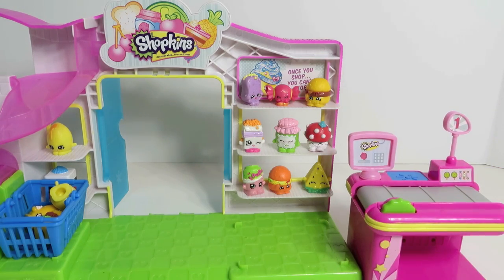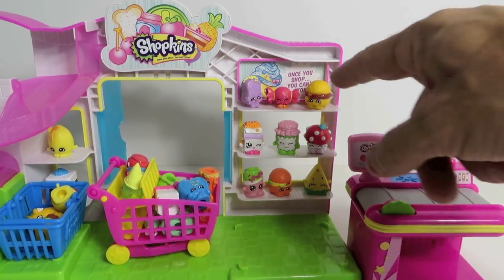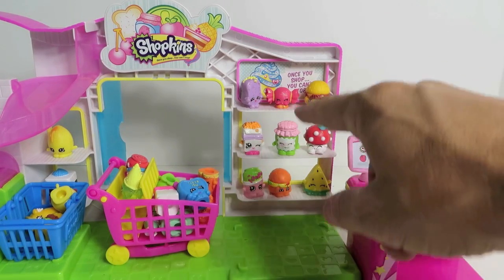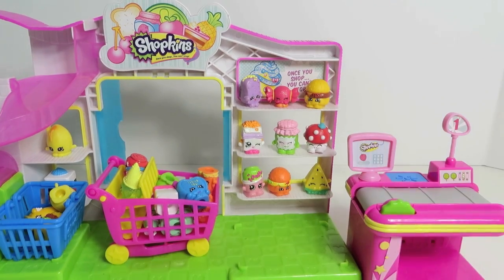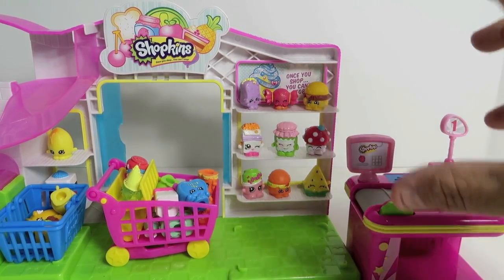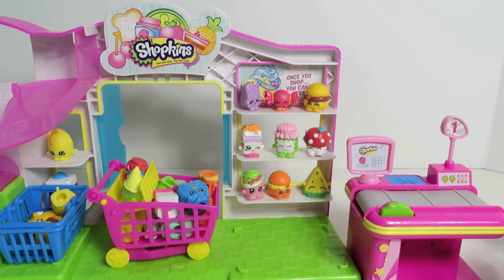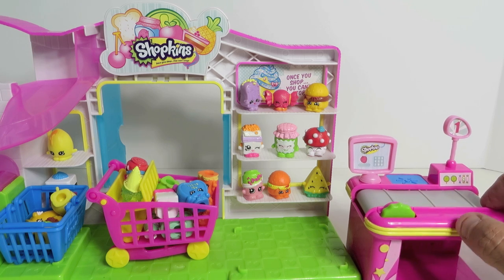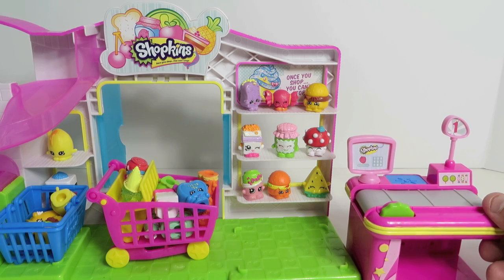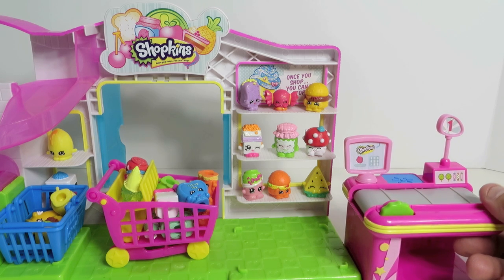All right, so from the play features to the display aspects of it, I mean, that just looks really nice. That does. There, I like that. With those little Shopkins, and you got a couple over there as well. That's just a really nice way to display some of your special Shopkins when you're not playing with them. This is just a really nice set. And I think this was $19.99, which for everything that you get is pretty reasonable. Of course, you do get the two exclusive Shopkins that you can't get anywhere else except in this set.